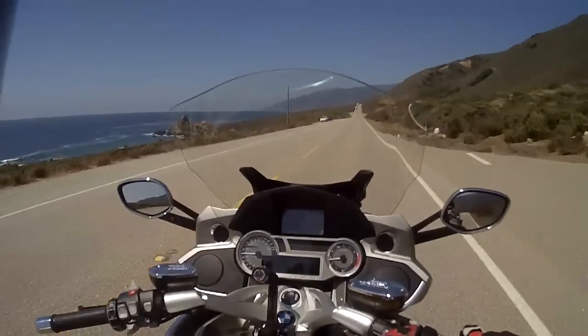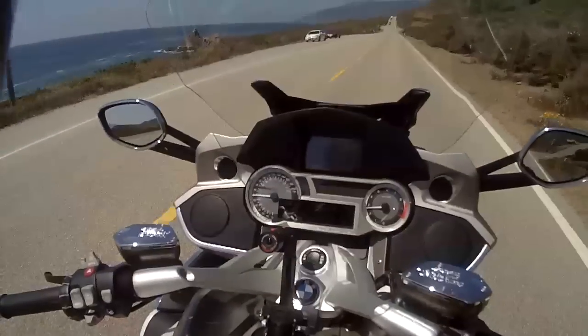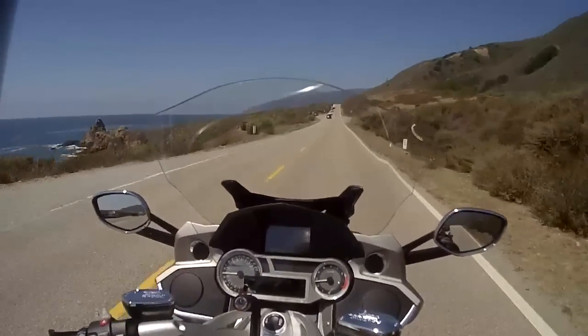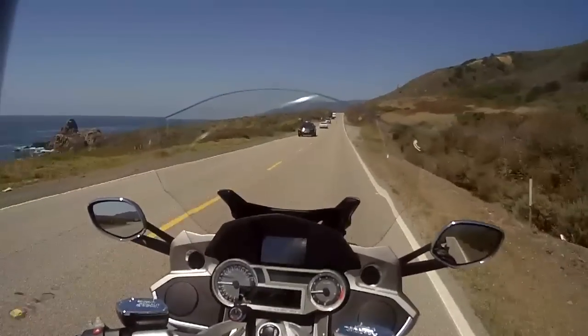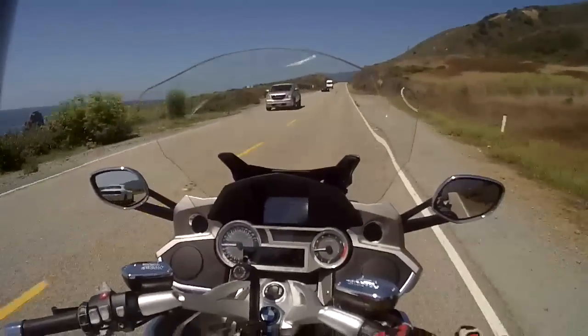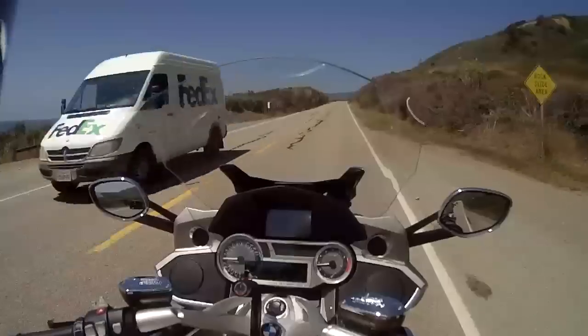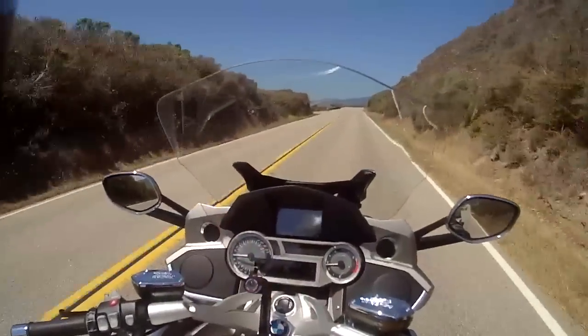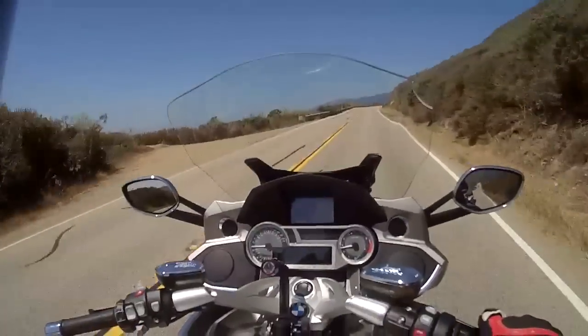Now if you hit this, dynamic, hit it again, goes to rain. I want rain mode on this bike. If I'm in the rain, I want it, and it does exactly what you think. It just takes all the power out of it. It doesn't hit hard. It's not going to spin the wheel up. And then the other one you have is road. Road just softens the power everywhere.